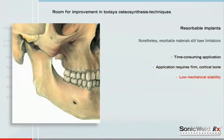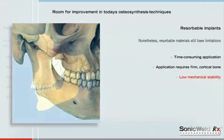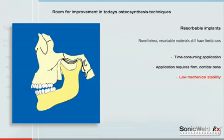Low mechanical stability. Low mechanical stability still represents an important weakness of the resorbable systems, particularly when used in load-bearing regions such as the mandible.